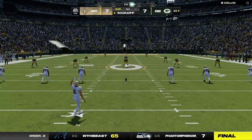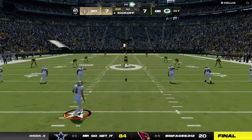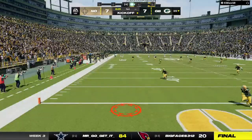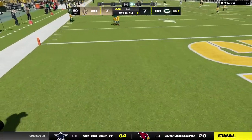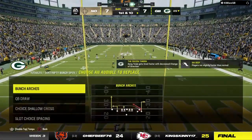Jack Fox set to kick off. Each team has scored. 7-7 here as the kick's away. And that one will bounce out of the back of the end zone, so we will start here at the 25.